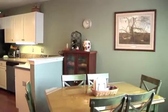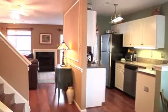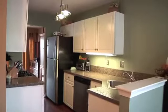The foyer features the entry from the garage, a powder room, and opens to a bright and airy casual dining area. This area adjoins the crisp and clean kitchen, which includes newer appliances and countertops.